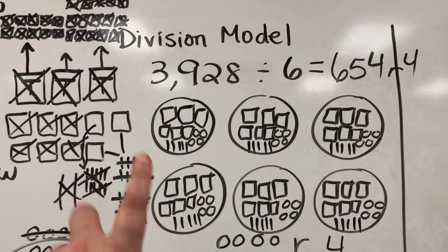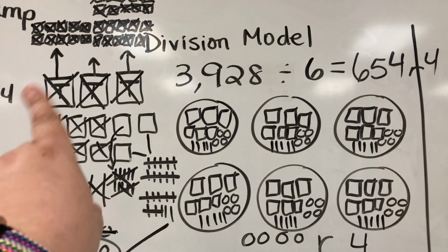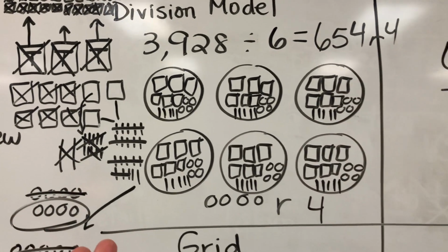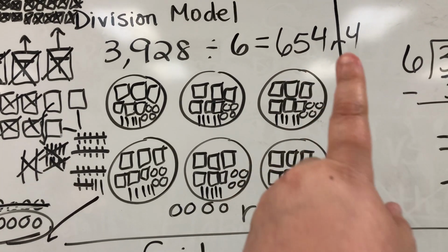We were working on our weekly math review, so we did Monday and Tuesday because we hadn't done it all week. And on the board, I wanted to go ahead and revisit 4 different division strategies so students can keep it at the top of their minds. Right here, we start with a division model where we use base 10 drawings in order to represent 3,928. And then we started regrouping the thousands and then regrouping the hundreds, regrouping the tens until we were left with remainder 4. And we had enough in each group so that we knew that the answer was 654 remainder 4.